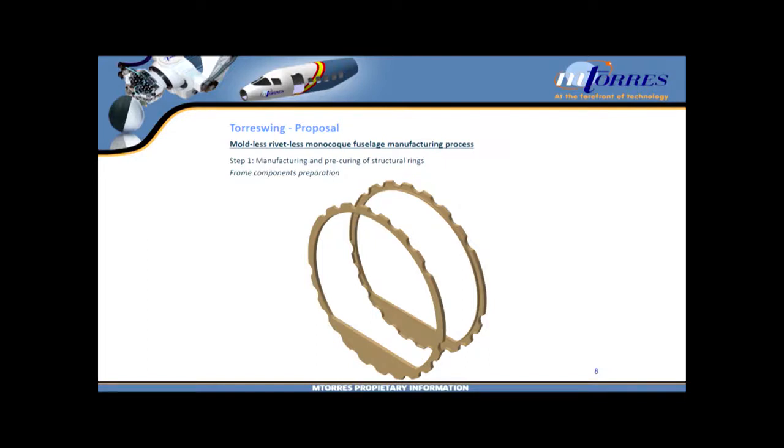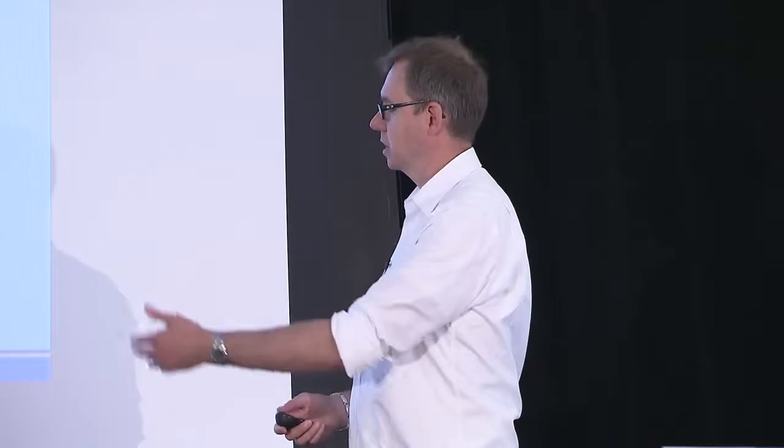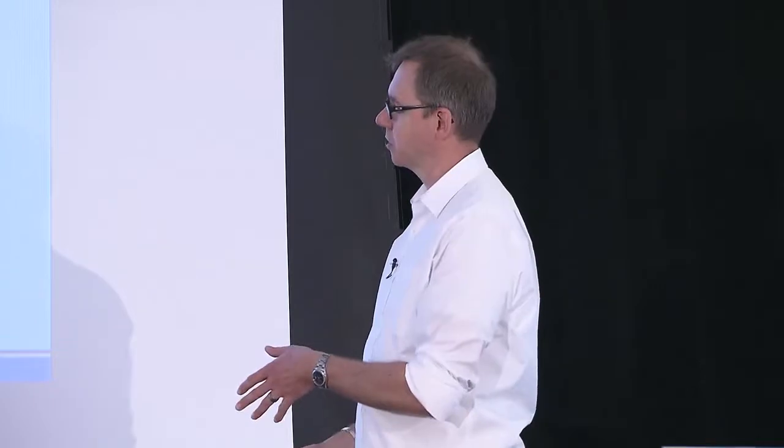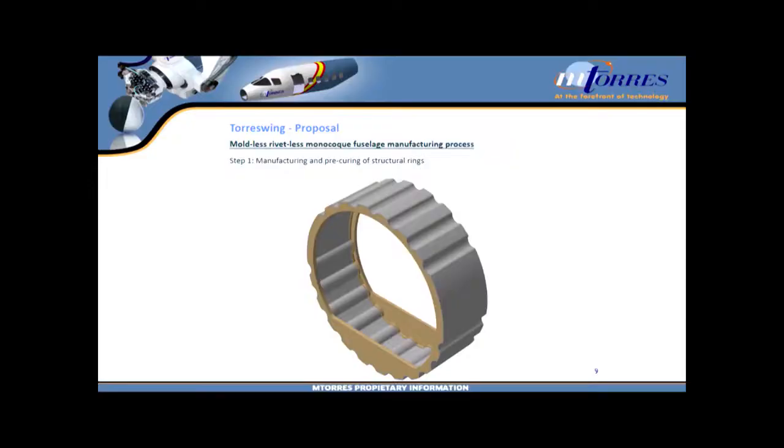So these are the frames. If you're sitting in an airplane, in between every window is a frame behind the pretty skin on the inside. These would be molded. You drape form this over a surface that looks kind of like that shape. You apply vacuum through the surface to draw the fabric down, and you take it to that 80% cure. You take those two and load it into another smaller mold, and you wrap some more material around it. You take it through another 80% cure.